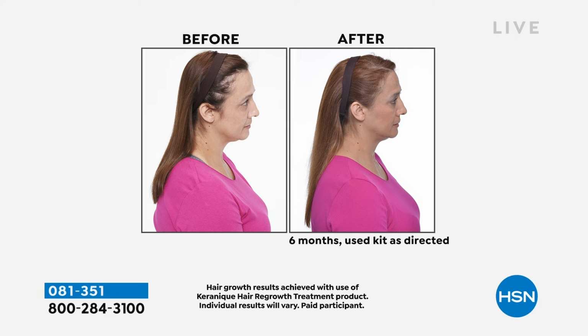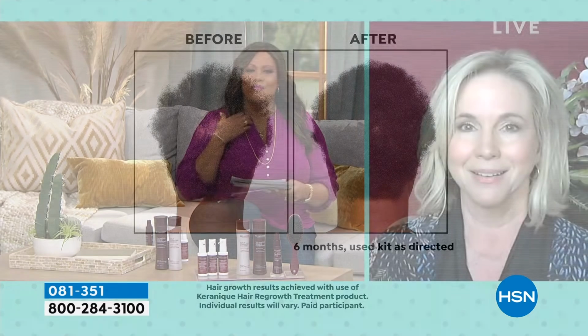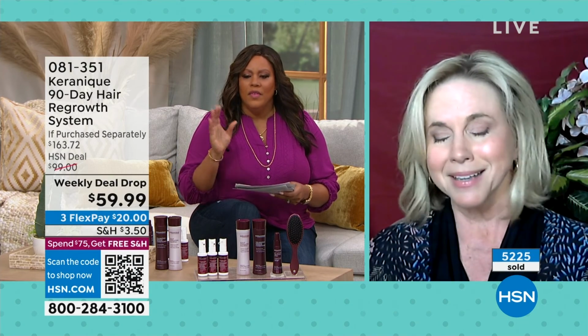And honestly, it may not be youth that you're chasing here. It might just be feeling better and confidence. But I have to say that all of these people look younger in their after pictures than they do in the before, because that's what full heads of hair mean to us. Look at the children in your life with their gorgeous locks and think, mine used to be like that. But you could have that hair back again with Keranique.